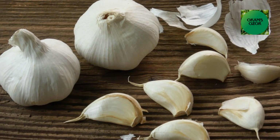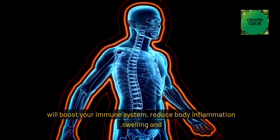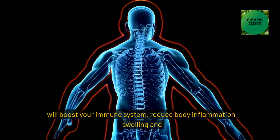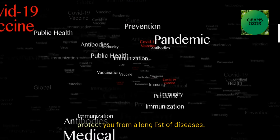Welcome to Okamsozor channel. Just 1 tablespoon of this mixture will boost your immune system, reduce body inflammation, swelling, and protect you from a long list of diseases.